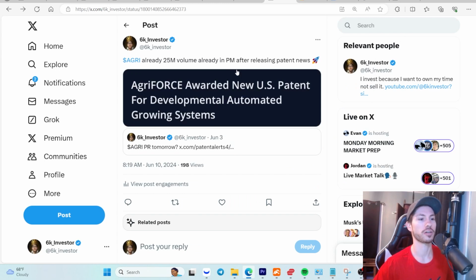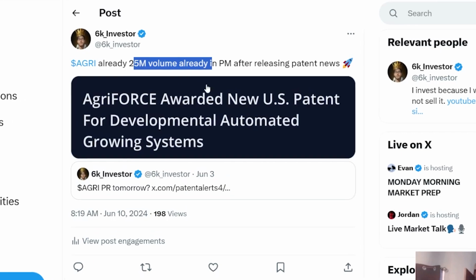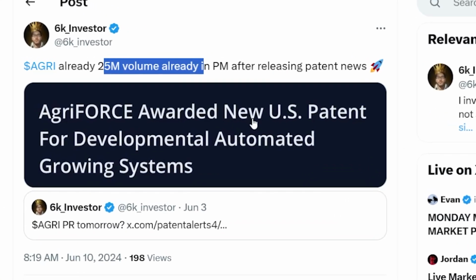First stock we want to talk about is AGRI, one that already has 25 million volume. Actually, this was exactly an hour ago, and just at 9:20 a.m., 10 minutes before the market opens, we actually have 80 million in volume. AGRI just awarded a new U.S. patent for development of their automated growing systems, guys.